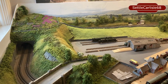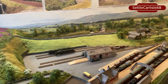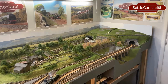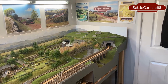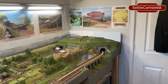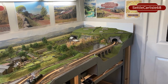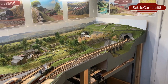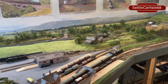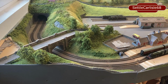Okay, so let's do a quick layout tour. The layout itself measures 2.7 meters from end to end. It's narrower at the far end, where it measures 0.8 meters, and the reason for that is the door there, the door into the front of the garage. This is a converted room at the back of the garage that I use as a railway room come sort of office. So it's 2.7 meters long, and then it comes back to this end, where it opens up to, I think, about 1.2 meters.